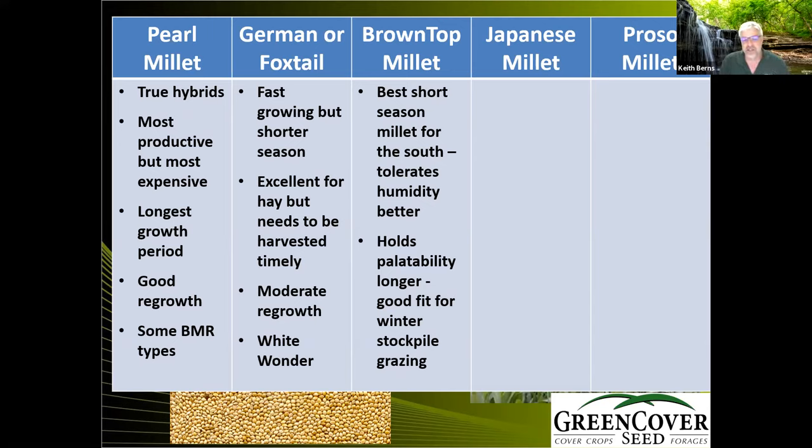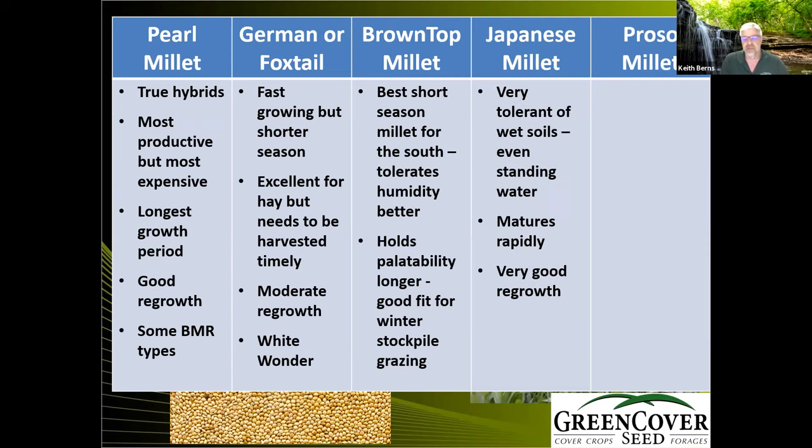Most millets don't hold their forage value nearly as well as sorghums do. So we don't use very many millets. If you're telling us, hey, we want to graze this in November and December, we'll go with sorghums and the BMR corn and things like that. But the brown top probably does hold its palatability and nutritional content better than the other millets going into that winter stockpile.